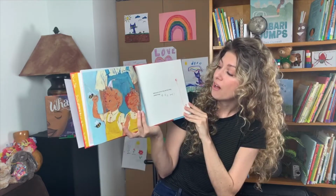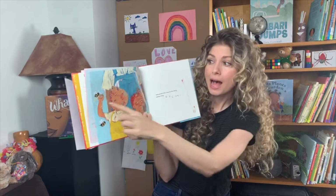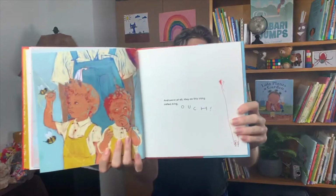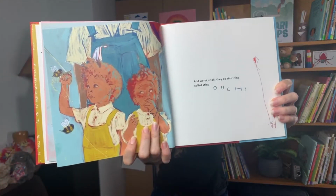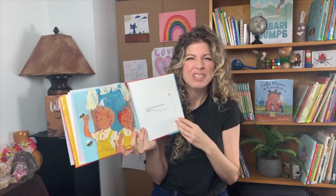And worst of all, they do this thing called sting. Ouch! Yes, the bees can sting, but guess what? The pain will go away really, really fast.